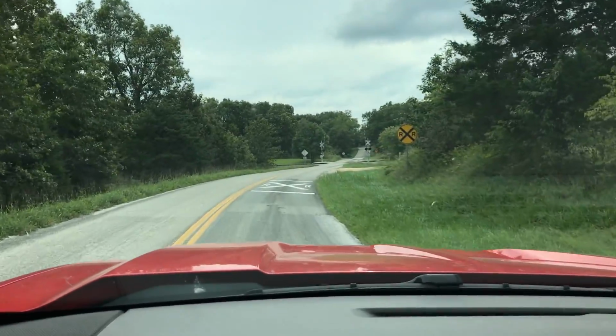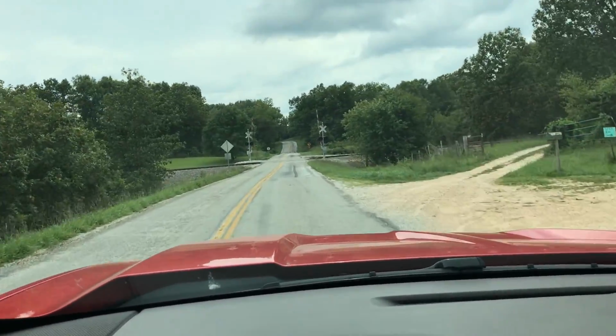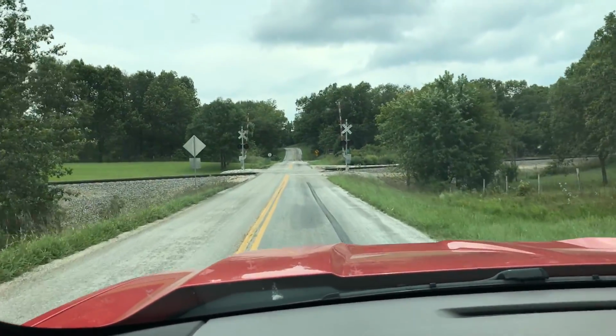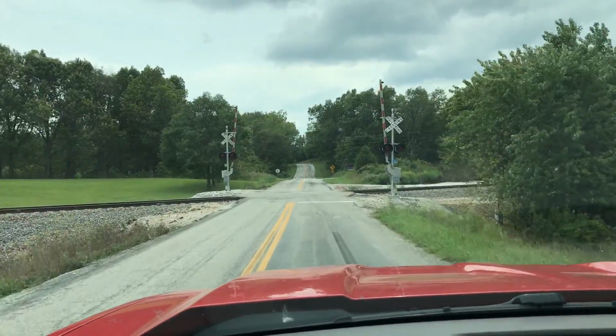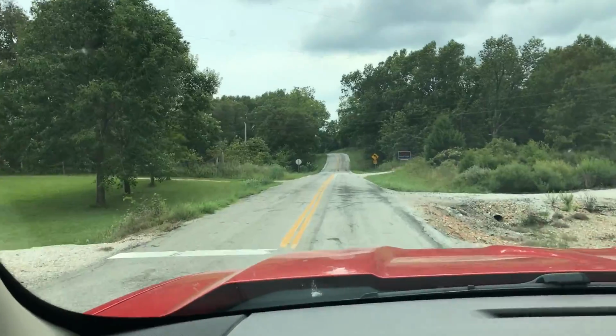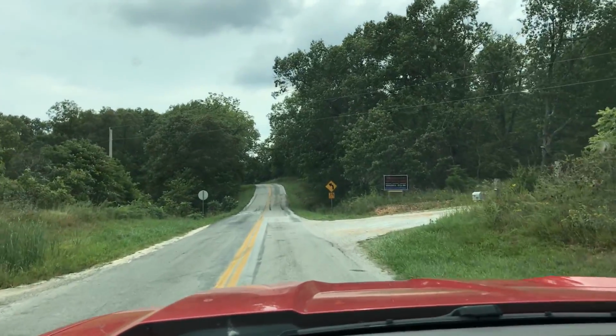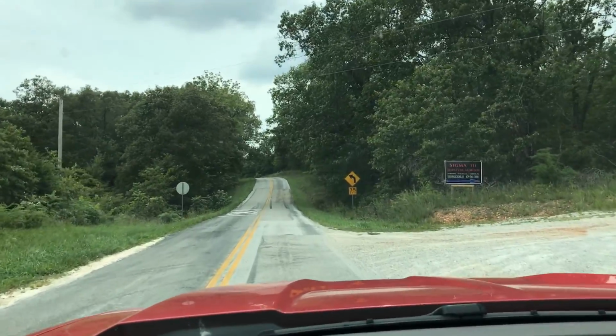So we're on Highway B. We're about to cross the train tracks. We're just a couple miles out of Mansfield. As soon as we cross these train tracks, we'll take a right, and that is the easement road that will take us up to the property. There we go. So the first right after the train tracks.